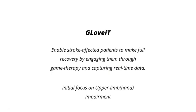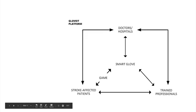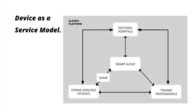Here, you define the core value offered to the customers, the pains being relieved, the benefits offered to the different beneficiaries, and how you are positioned in comparison to the other solutions. Then you talk about what is your vision and how you're going to realize it in real world. This links the different beneficiaries with your product and how the different features and functions are integrated to create a unified service. For example, in this case, the Gloveit is going to be used as a device as a service model where it integrates the doctors, hospitals, and stroke affected patients through a game and smart platform.